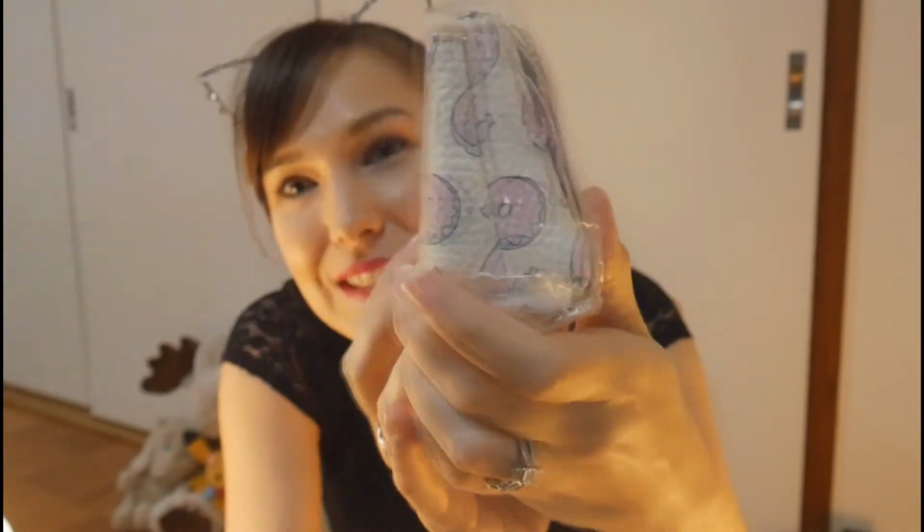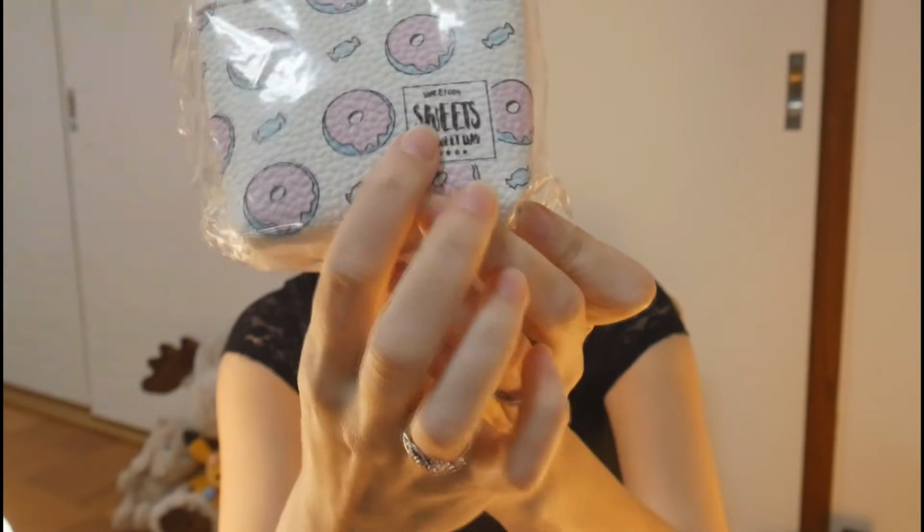Okay, this is the next thing I spotted. More donuts. That's two donut-themed things in one. It said, since 2005, sweets, sweet day. The only thing that would make it better is if it had like poor English on it. I love finding English. I'm classy. It's cute. It's really, really good quality. I'm really surprised. This doesn't feel flimsy. I don't know if you can see, but it's really thick, and it really feels like it's gonna hold up and last a really long time. I'm really impressed by that. Sweet Donuts purse. It looks like a little change purse, but that's really cute. I like it a lot.